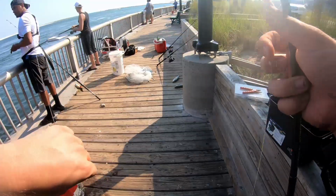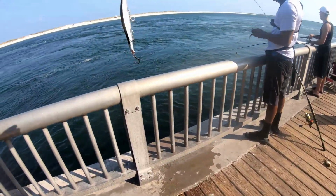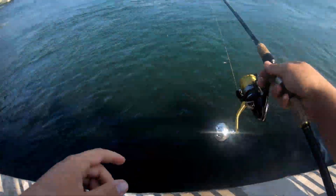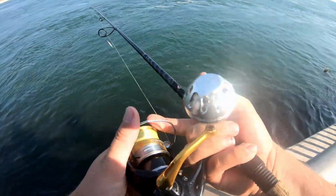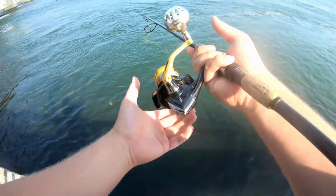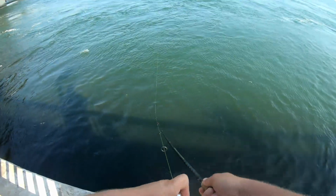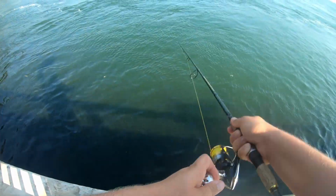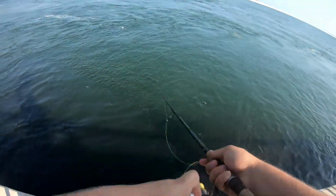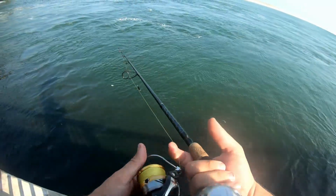Alrighty y'all, so we're just using, I don't even know what this bait is called. Just a crankbait. It was in my bass tackle box. We're just reeling and jerking it. Just taking it, letting it sit. Reel, jerk. Oh yeah, that's it. Jerk, reel, jerk, bouncing. There's one. Woo, ladyfish. That was a big ladyfish.